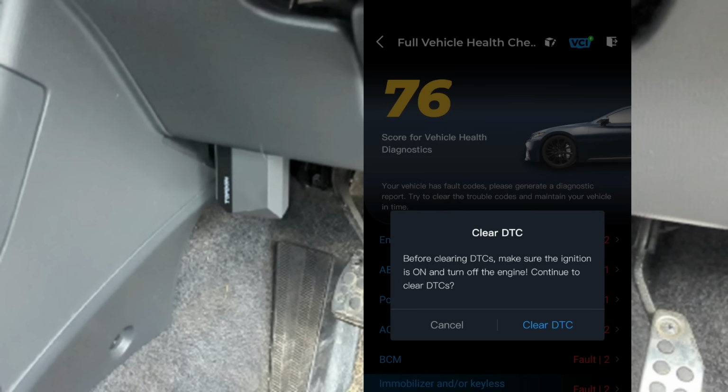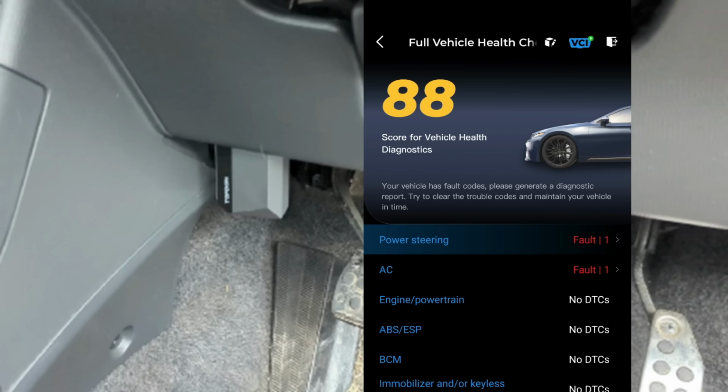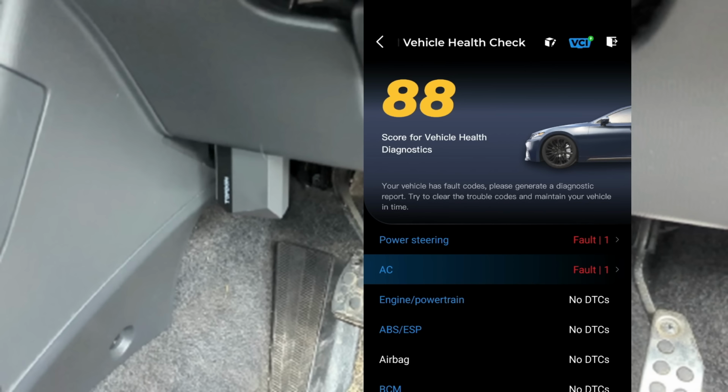Let's clear those and see which ones come back again. The score's gone up to 88 because some of those codes have cleared. Now obviously it's going to clear the ones for the oxygen sensor and for the catalytic converter because they won't be triggered again until I drive it and it gets a reading. It's kept hold of the power steering fault, engine speed signal, and air conditioning, which I'm not bothered about. It says severe, but I'm not actually bothered about the aircon system.